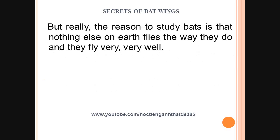But really, the reason to study bats is that nothing else on Earth flies the way they do. And they fly very, very well.